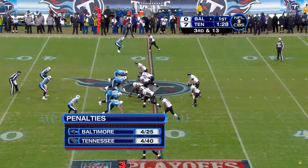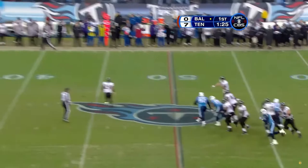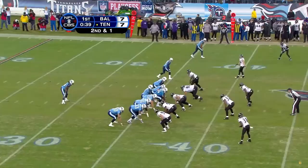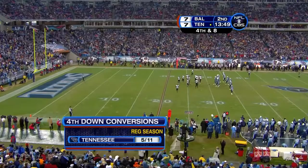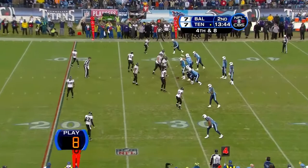Each team penalized four times. Flacco stepping up. Gonna go deep, down the sideline. It is caught into the end zone, touchdown. Titans on second and one, and here is Johnson again, up the middle. Inside the 35-yard line. It is a fourth and eight, and they need to reach the Baltimore 22. And I guess they're saying a 47-yard field goal into that breeze is unattainable.